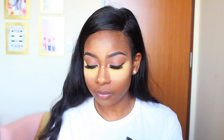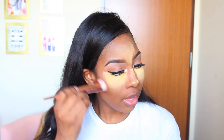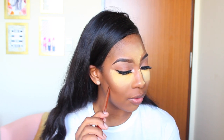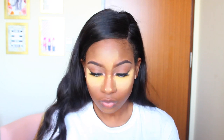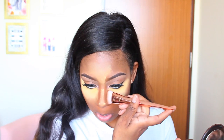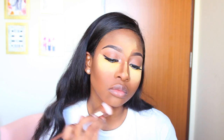So now to contour, I'm going to take my MAC Studio Fix pressed powder in NW48 and my Real Techniques 301 brush. It's a really cute brush. I just bought it because it was cute, I mean, it works well too. When I contour, I have this natural line right here, and I don't like to go below that line. So I like to contour up instead of below that line, if that makes sense. Then I take the edge of the brush and go down the sides of my nose. I'm going to begin sweeping everything away and blending everything out.